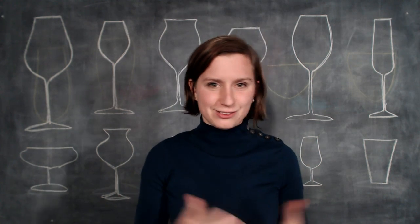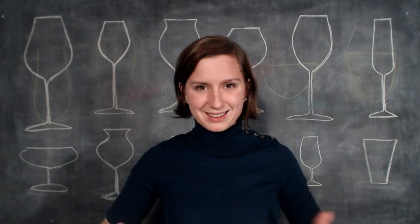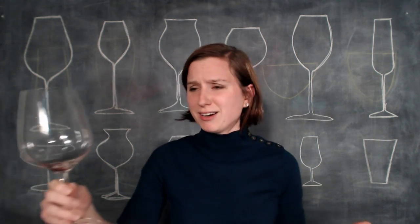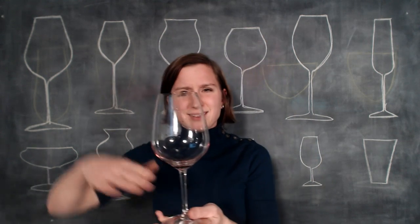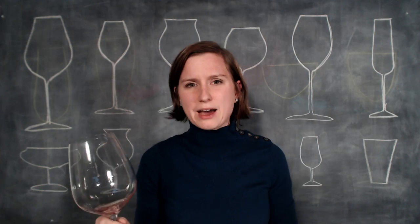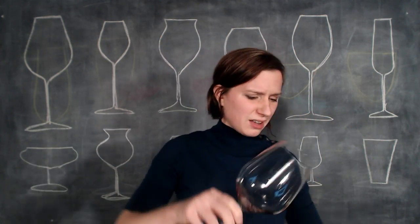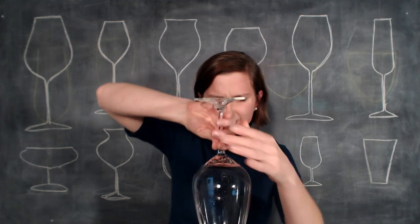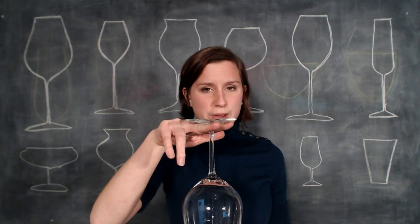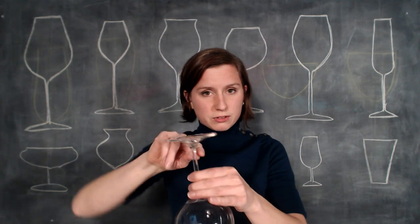Right. So that is, to me, the most important thing to think about when you're buying glasses: how the heck am I going to clean it? The next thing you should think about, other thing we don't ever talk about, is how am I going to store this thing? Where is it going to go in my house, and how's it going to fit in the cupboards, and do I have enough space for it? Is it going to sit upside down, hanging upside down on one of those hooks? That's a pretty good way to store glasses, but do you have space for that? This is big clearance that you need. So just a little bit of consideration for that.